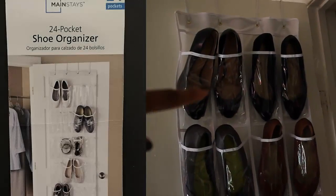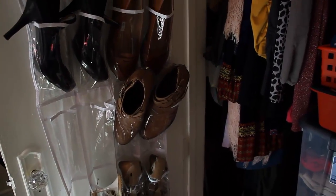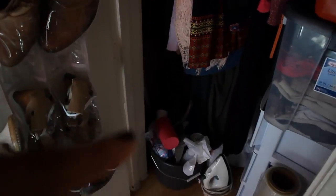I got this from Walmart. It's a Mainstays product. Really awesome. Just hangs right over the door with these hooks that came with it right there. And I have my toilet paper up there, a couple of games, packaging stuff, because I sell on eBay as well. And so I have my clothes in here, and I have my cleaning stuff. And this is storage for, you know, bras, panties, and things like that.